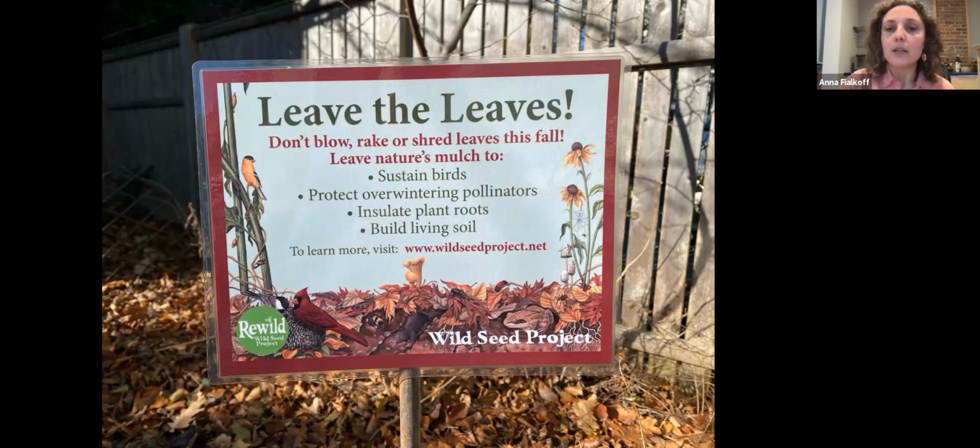Protect those overwintering creatures. Insulating plant roots is important because we are actually having less and less snow cover every year. So in the cold winter months, we need to actually insulate those plant roots and build living soil.